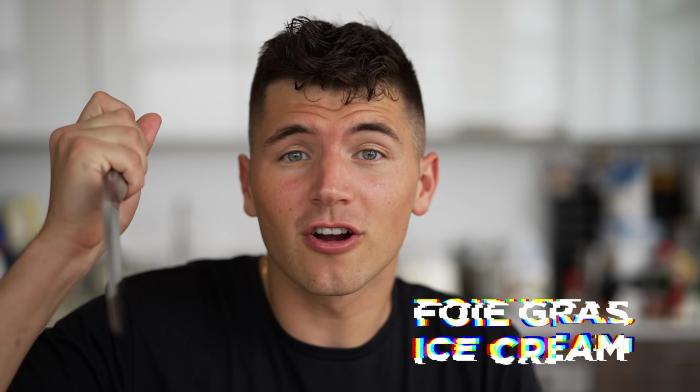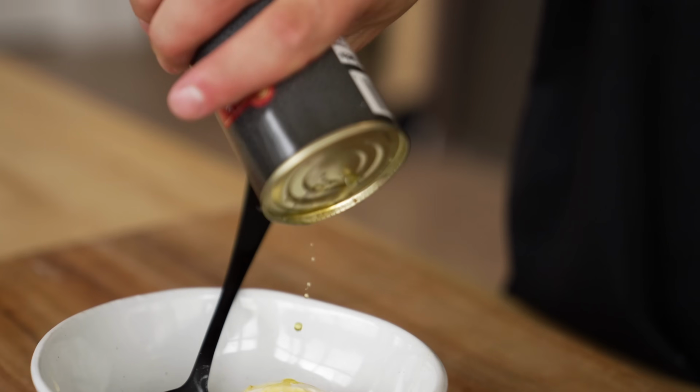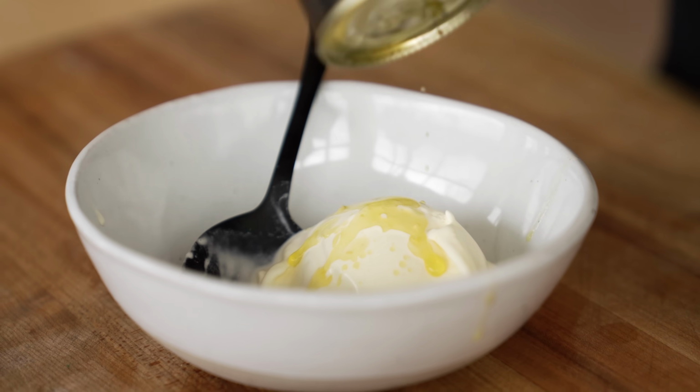Next up, we have foie gras, which, if you didn't know, is duck liver. I'm just gonna take a little bit of that foie gras oil on my ice cream, because we really don't need all that much for the flavor here. Here we go. Oh.